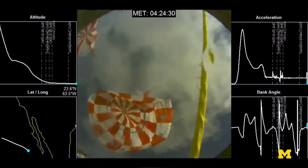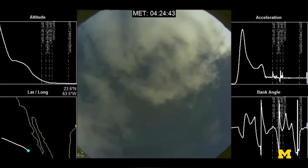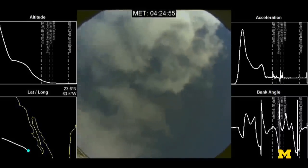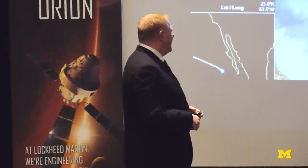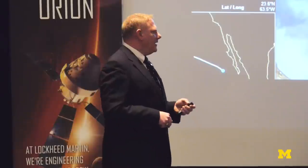So there's the splashdown. You see the water sitting now on top of the docking tunnel, splashing around. Everybody loves this video. And if you go out on YouTube, there's a similar video of Apollo as well.